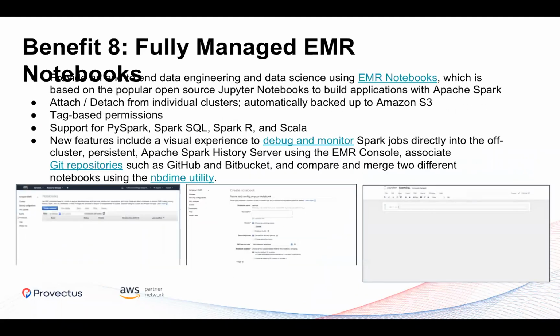You have fully managed EMR notebooks, where you're still using the same Jupyter notebook to build applications. That's the base of EMR notebooks, but you could manage across environments. You could debug, monitor, and use S3 as an automatic backup. It's the same Jupyter notebook that everybody is using. If you want to continue to use your Jupyter notebook, you are more than welcome to do that. But if you want to use this, this is another benefit that you have.